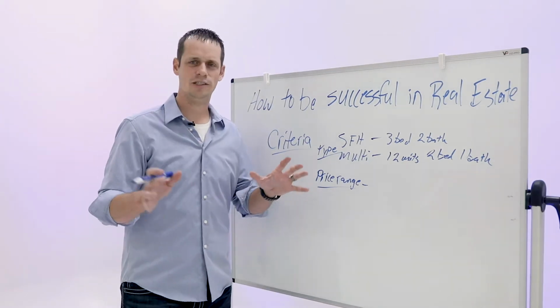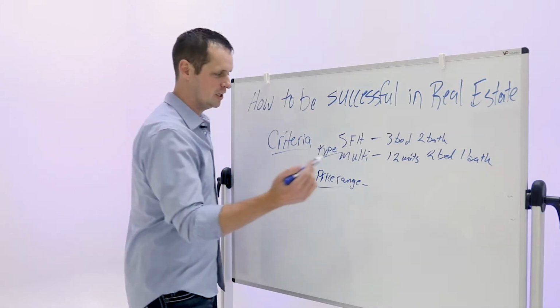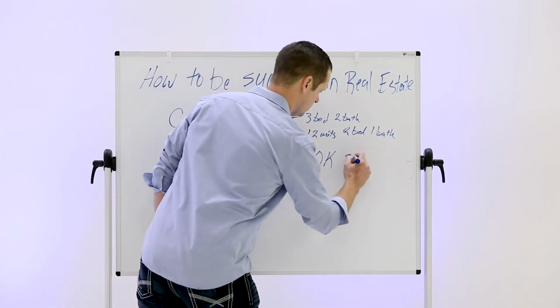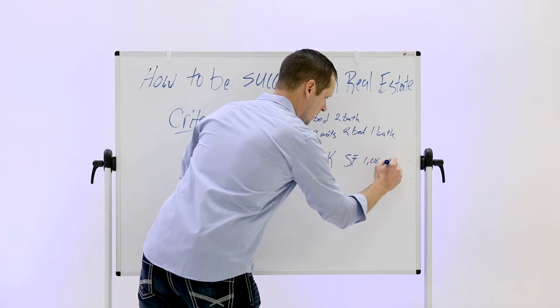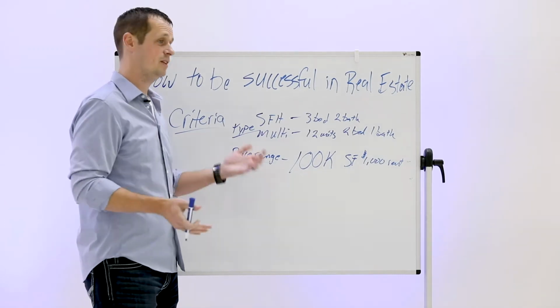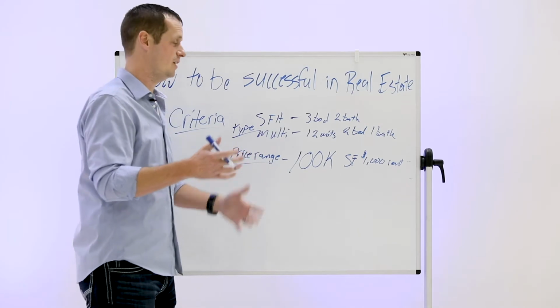You know, for a good single family home where you're going to rent it out for $1,000, you could expect to pay around $100,000. Okay, for a single family, $1,000 rent. That's just a rough ballpark. Maybe that's something that you like. Maybe it's something that you don't like. Again, it's something that you have to determine as your criteria.